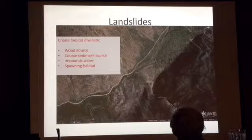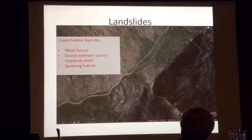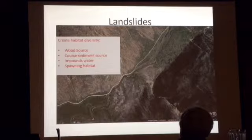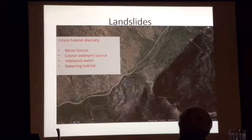I haven't looked recently because I don't work there anymore, but I'd imagine this is very productive from a fish standpoint, from a wildlife standpoint. There's ducks and all that kind of stuff up there, moose. So it's pretty cool. So, the hillside came down and it muddied up the river. It added all kinds of sediment to the river, but it's actually a creative process.